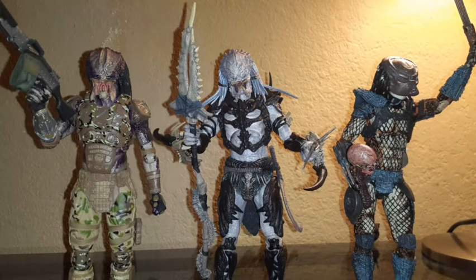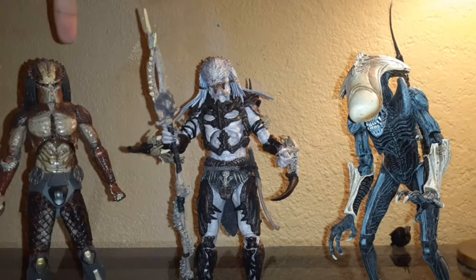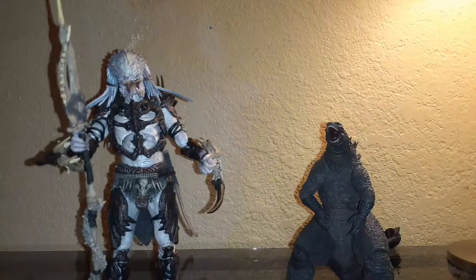Now for the final thing. For size comparison, here we have the Emissary 1 Predator and the Ultimate City Hunter Predator, the NECA Godzilla 1994 and 1962, including the Lab Escape Fugitive Predator, the AVP Alien vs Predator Arcade Chrysalis Xenomorph. And finally, to top it all off, here we have the S.H. MonsterArts 2019 Godzilla.